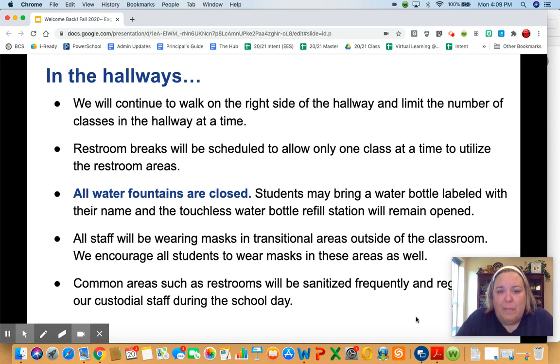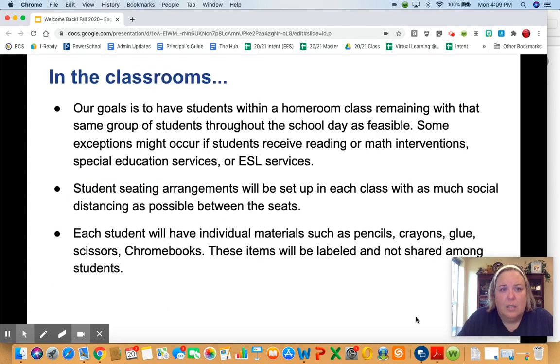Staff will be wearing masks in transitional areas outside of the classroom and we'll encourage, again, students to do this as well. Common areas such as restrooms will be sanitized frequently to ensure health and safety of our students.